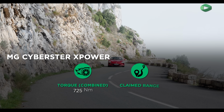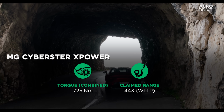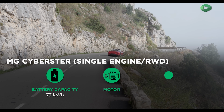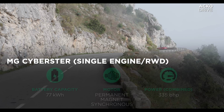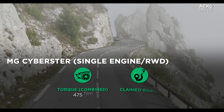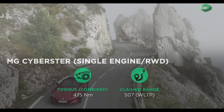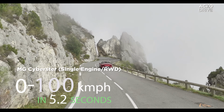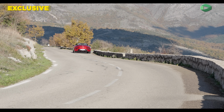Now they call it X power in some markets like Germany and GT in others. There's also a single motor rear wheel drive variant called either Trophy or single engine. That also has decent figures. Slightly higher range on this one, as it's also about 100 kgs lighter. It still does 0 to 100 in 5.2 seconds. And yes, it will likely be launched later in India too.